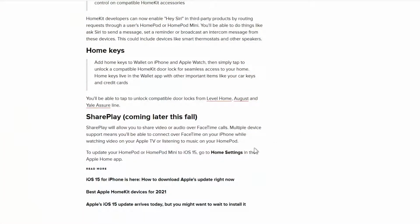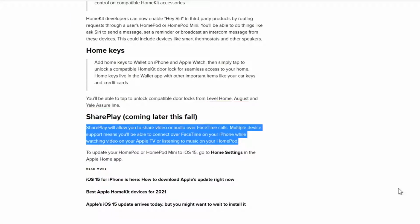And then the last thing is SharePlay is coming this fall. So that'll let people watch something on their TV and then talk about it together and stuff like that on their phone with FaceTime. So that's going to be super interesting, but I'm still curious how popular it's actually going to be because you have to be on FaceTime. So we'll see. Yeah, I am curious to hear how that goes.